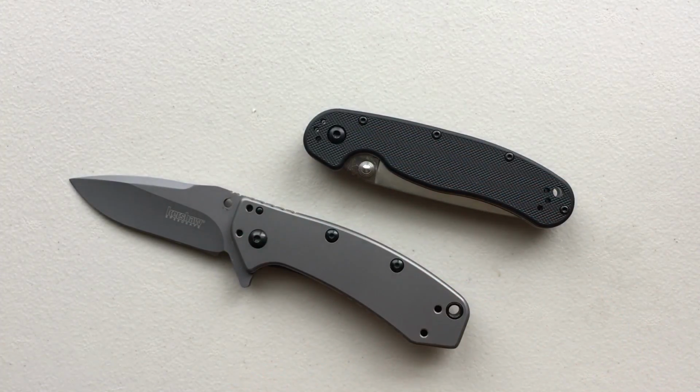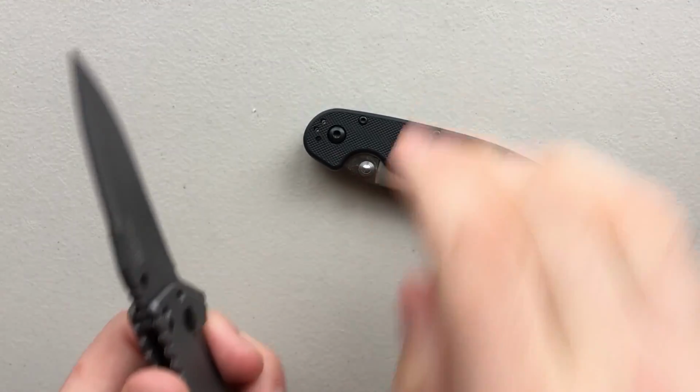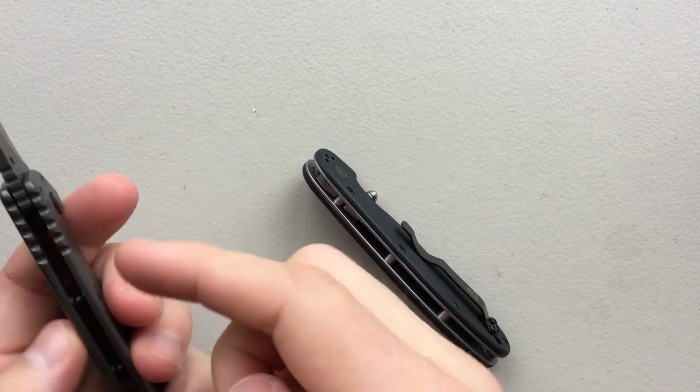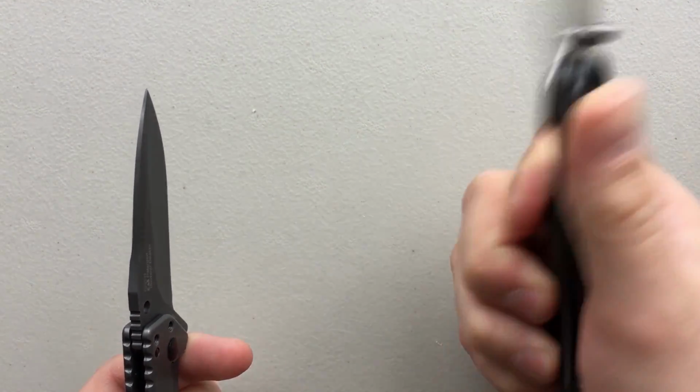A couple of other differences. The Cryo is just a little bit more durable and a little heavier, too. I mean, it's steel on both sides and a thick blade, as opposed to, there's some steel in here, but it's a much thinner blade.